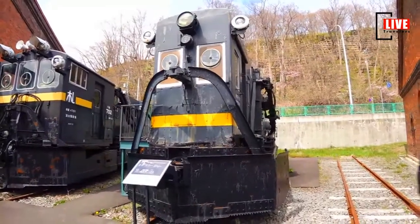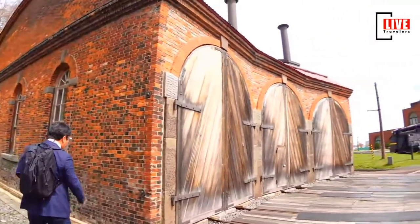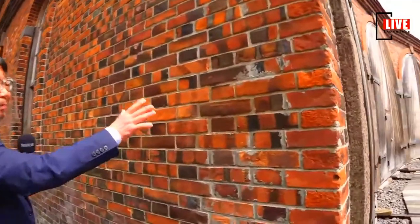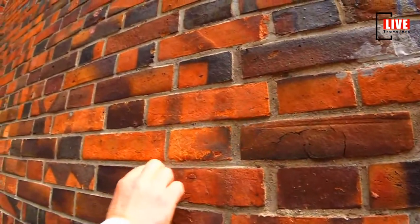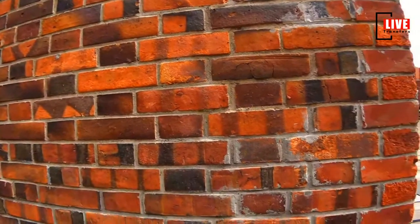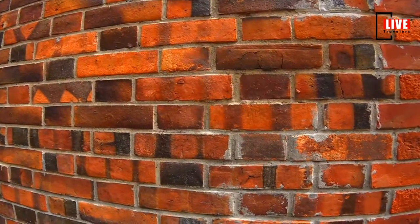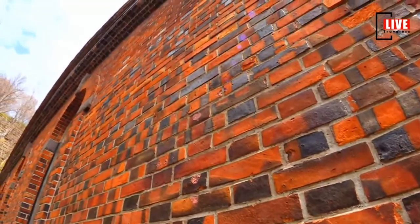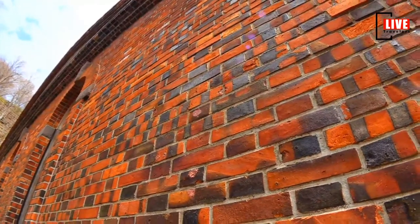Okay, and so back again to the roundhouse. Please look at the brick wall. The pattern of the brick wall is a long side, short side, long side, short side, like this. This brick bond is called Flemish bond, which is very beautiful, but not as strong as English bond. So later, the brick bond was changed into English bond.